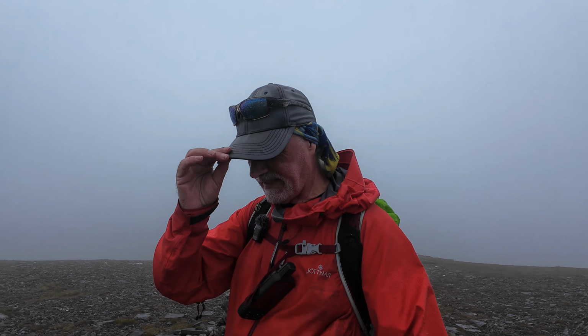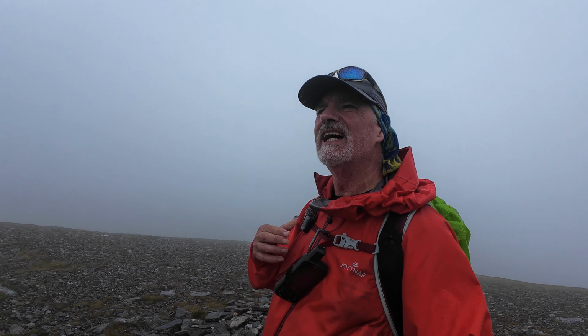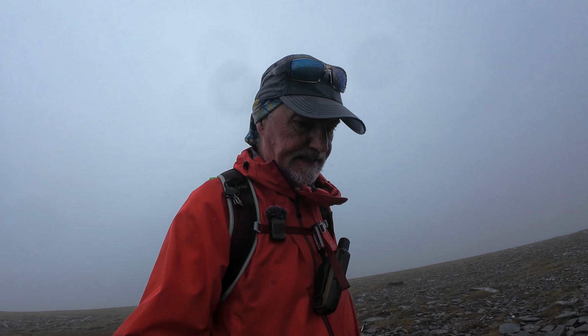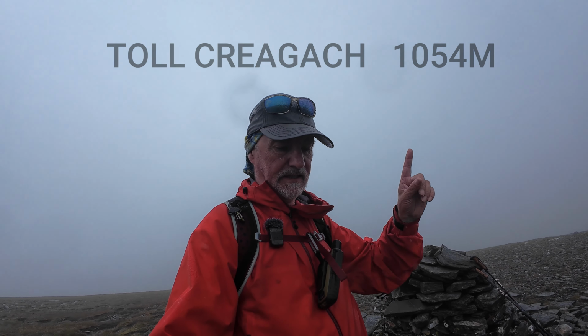This is at the summit, the second, just over an hour between the two. Absolutely miserable. So it was just doom and gloom all the way along. That's why I didn't film much. I can't remember what's the highest, this cairn marker or the trig point over there. So we'll go over and touch that as well before we head down. But like I said, I'll put the height and the name up of this one.